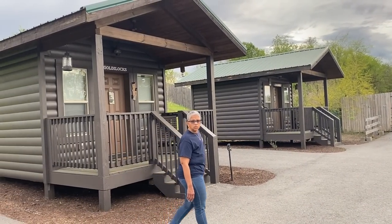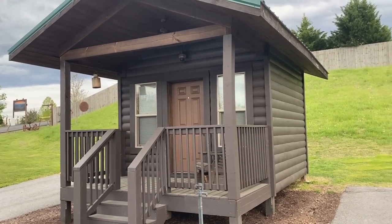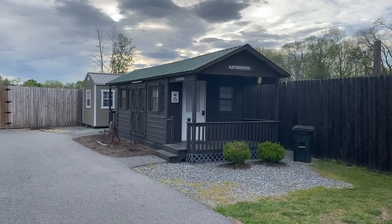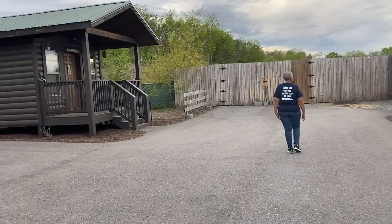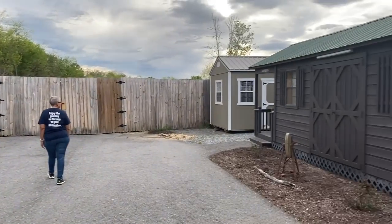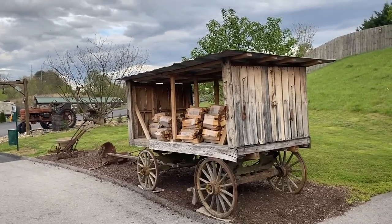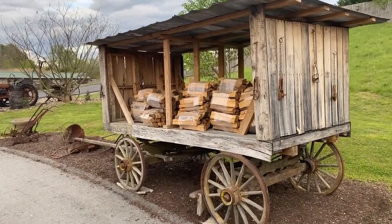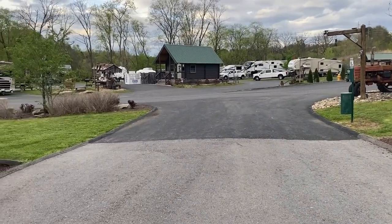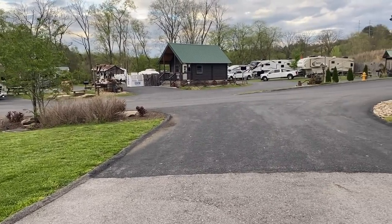Cool little campground. They got three or four cabins, and then they got the bathhouse over here. We visited some friends that were staying here last year, so we knew about it and we wanted to come back because it is small. When we came in, they told us that everything's on the honor system around here. So they got wood, you can get ice, do your laundry, and all of it's on the honor system. So you get what you need and you pay for it.